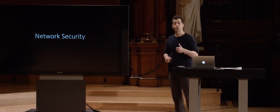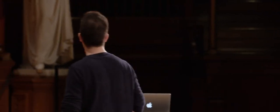Well, one, don't use that particular network. Or two, maybe you use something like a VPN, a virtual private network. Now, not all people have access to these. Sometimes if you work for a company or go to a university, you can actually install software that allows you to connect to a VPN, a virtual private network. And what this means is that your connection to the internet is indeed encrypted.